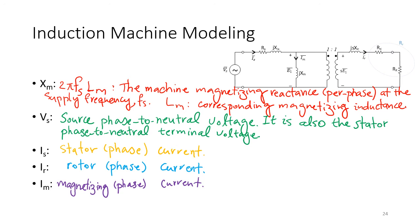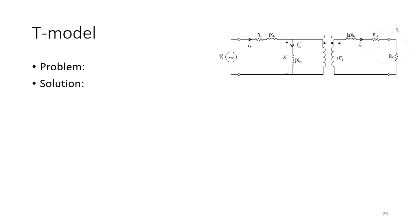But what is the main problem with this model, you think? The model that we just introduced. What do you think? What is the main problem with using this model? Any idea? Any educated guess? We have mentioned it. So what was the frequency for this stator? It was Fs. What was the frequency for the rotor? It's Fr. Two circuits connected here, working at different frequencies. It's not something that we like.